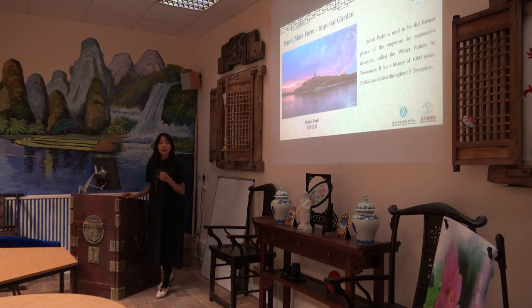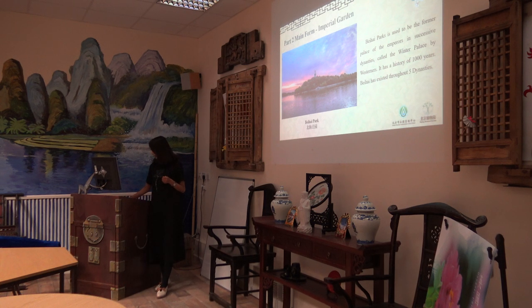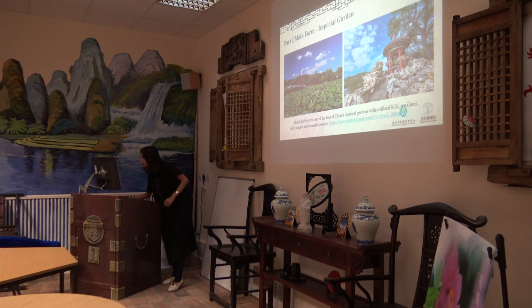The second one is Beihai Park in Beijing. I think it is one of the oldest parks in Beijing, because it has a thousand years of history. It was also a palace of the emperors, and it was called the Winter Palace by Westerners. Beihai Park is now one of the best of China's classical gardens, because it has many rock works and temples, and you can see there is a very beautiful view.